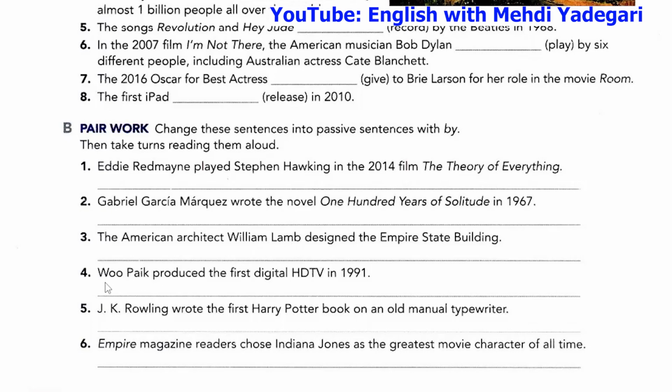Number 4. Wu Peik produced the first digital HD TV in 1991. Wu Peik produced what? What is the object here? The first digital HD TV. چی رو تولید کرد؟ این میشه مفعولمون. The first digital HD TV. اولین HD TV دیجیتال. So the first digital HD TV was produced by who? Wu Peik. When? In 1991.